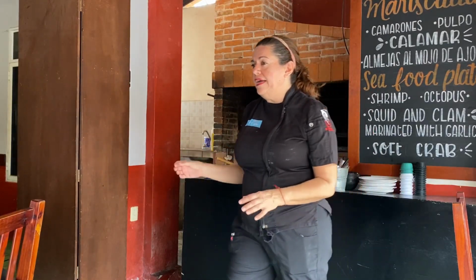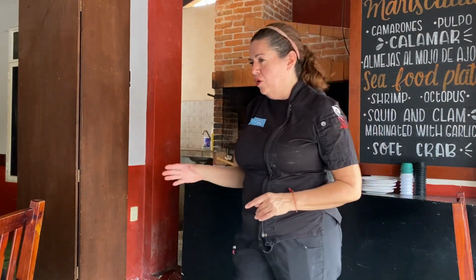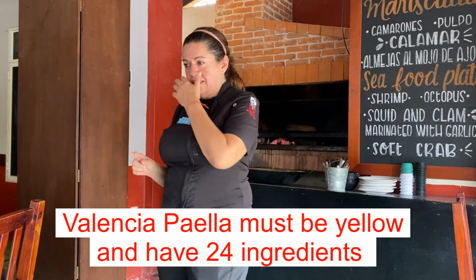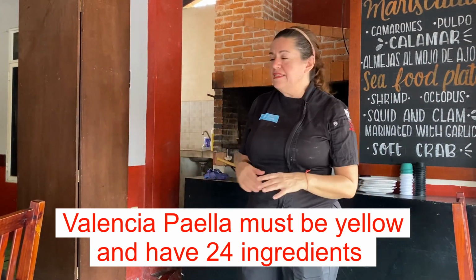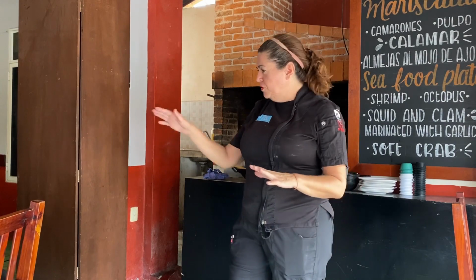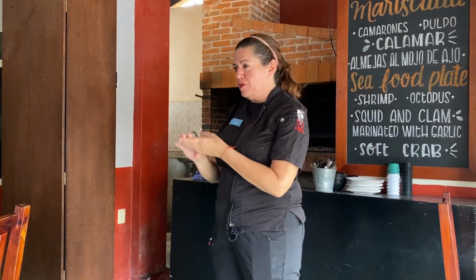And some rules: if you want to call paella a dish with rice and protein, it has to be yellow with saffron. If you want to call it paella, it has to have 24 ingredients at least. So today we're going to cook a Valencian paella with 24 ingredients, okay? Any food restrictions? First, there are 3 different procedures.